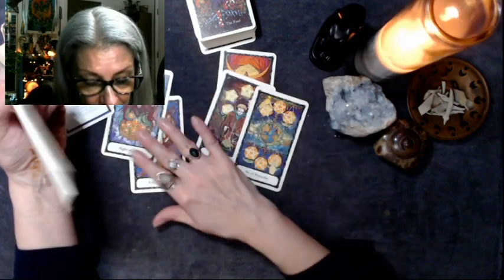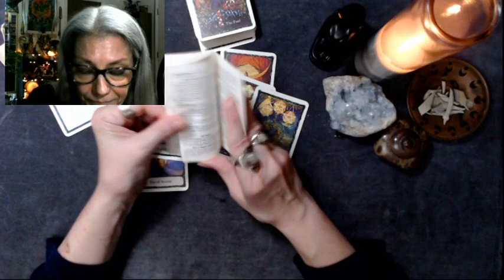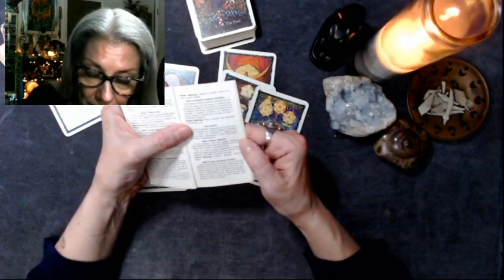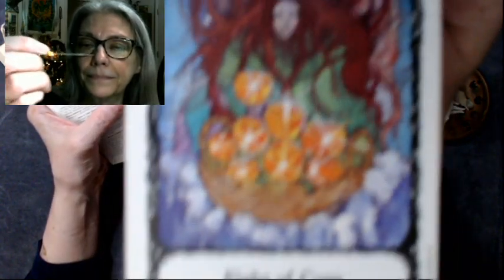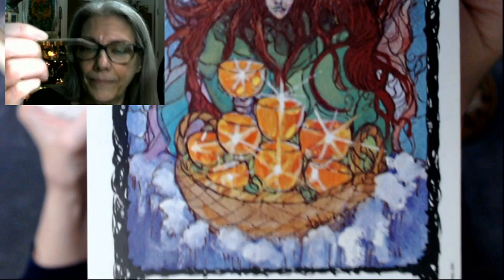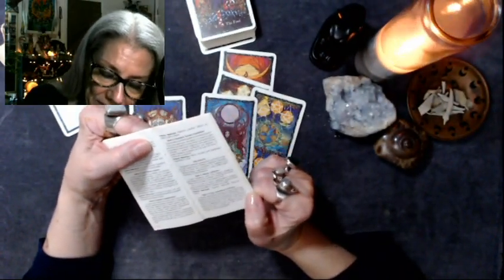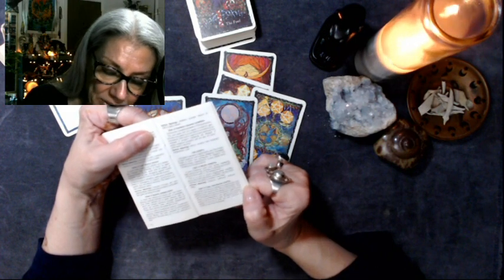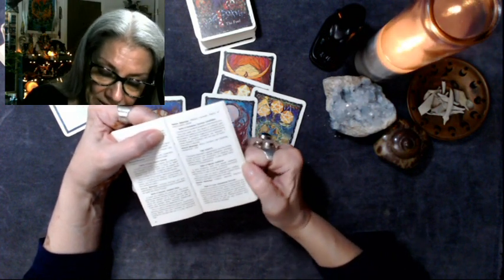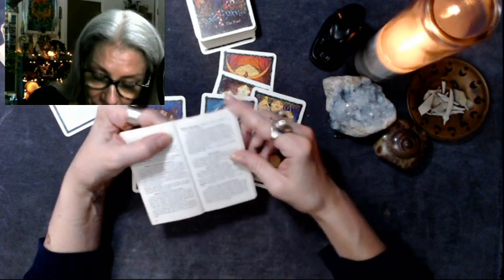So let me look at the cups. I had 8 of cups here. Let's look at that one. Abandoned success. Okay. A woman sits before a basket of cups that she will abandon to the moonlit sea. She is disheveled with wild hair and a mad look of despair on her face.